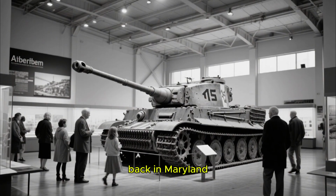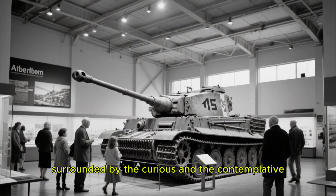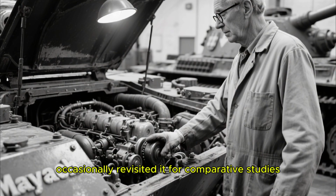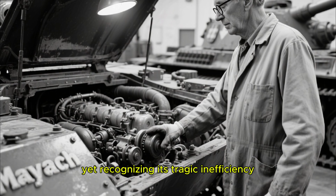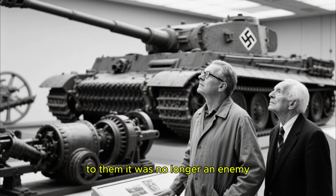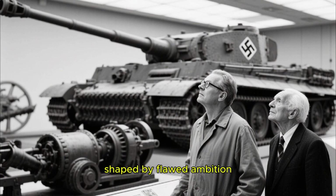Back in Maryland, the Tiger's hull rested beneath museum lighting, surrounded by the curious and the contemplative. Technicians occasionally revisited it for comparative studies, marveling at the craftsmanship yet recognizing its tragic inefficiency. To them, it was no longer an enemy, but an artifact of human ingenuity shaped by flawed ambition.